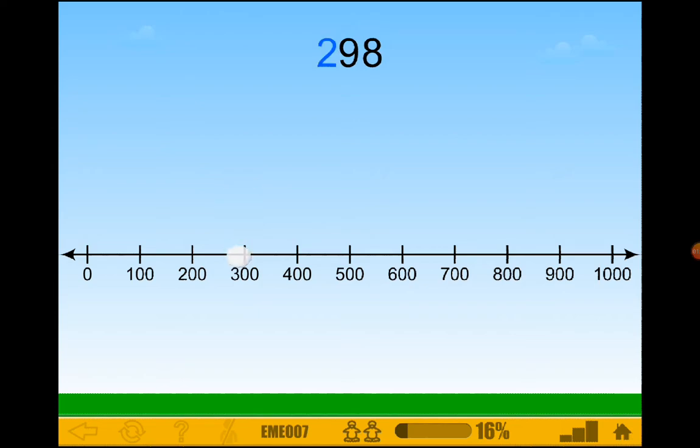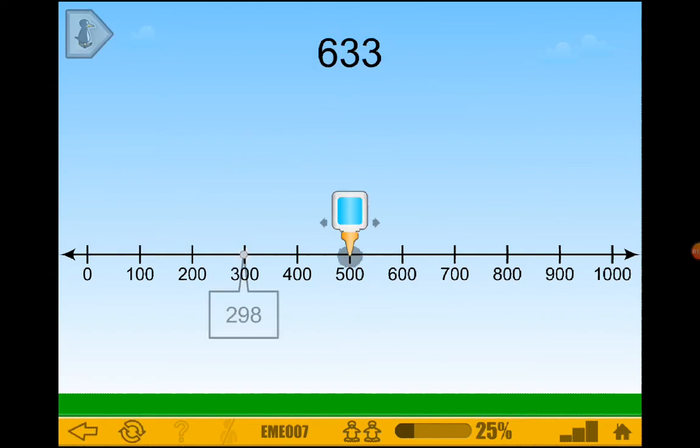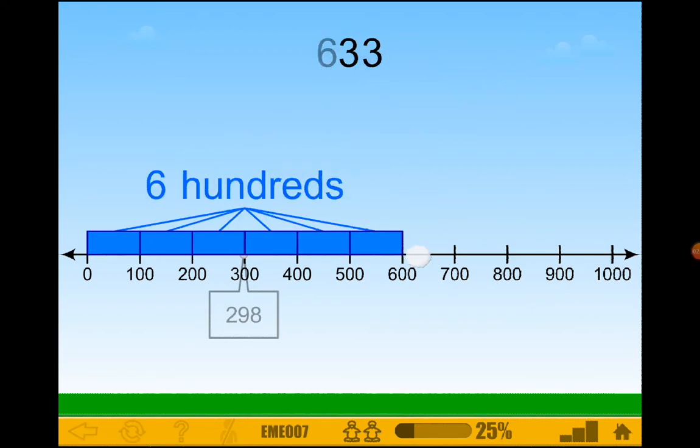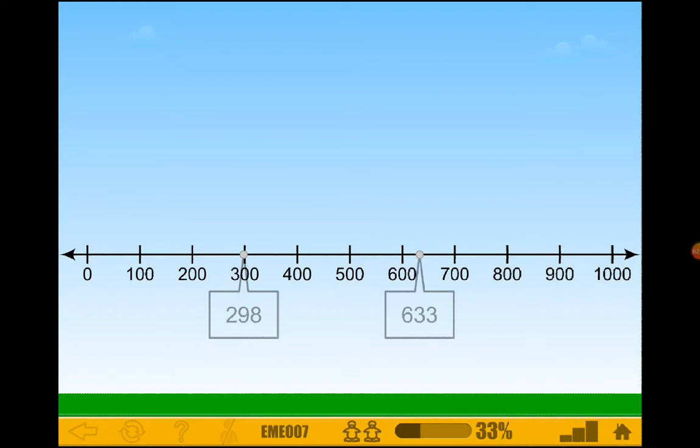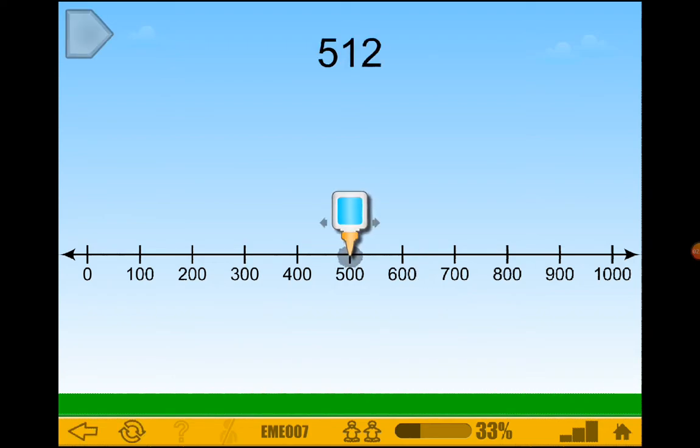That one's easy. It's really close to 300. Oops. 633 would be, let me see, around here. 633, because 650 is here, so then most likely it's going to be between them. I think 633 is there, so that's right. Okay, so there. 633.